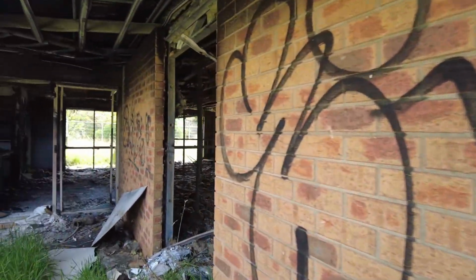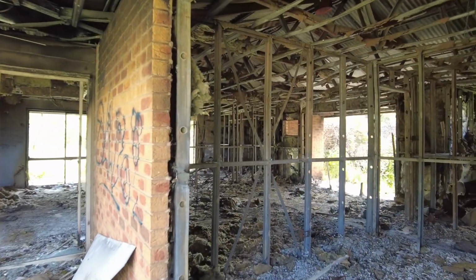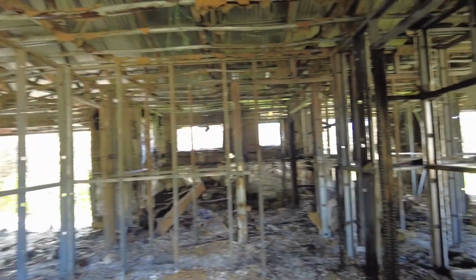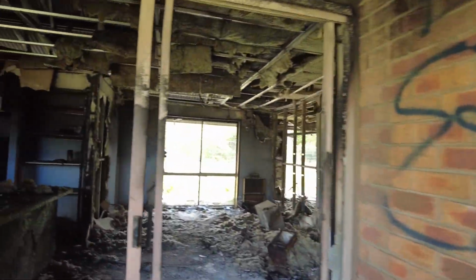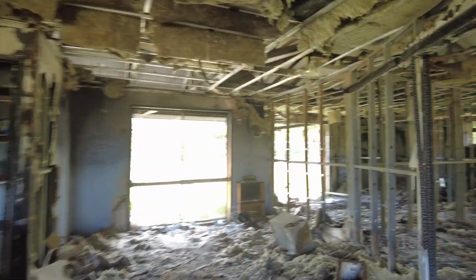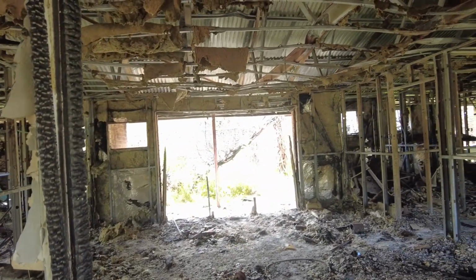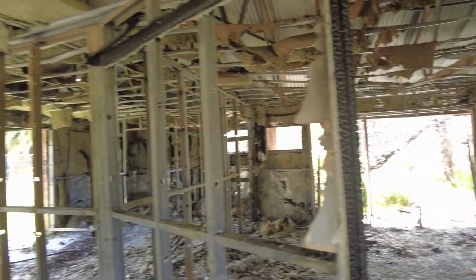If it's up for demolition, I don't understand why people do this. It's sort of unnecessary. There's enough toxic fumes in the environment, we don't need to add to it. But that's just me and my rant on the environment.